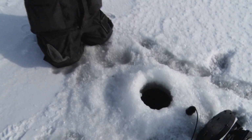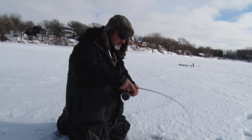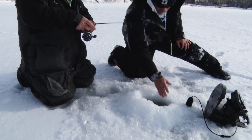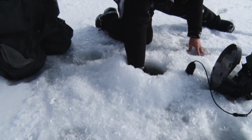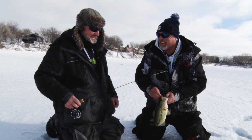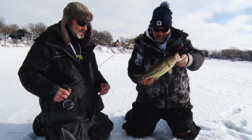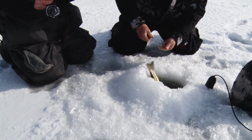What do we got around? Here, let me help you. Oh, baby. It's a bass. Largemouth. You know, these things are fun to catch. I mean, if we could catch these all day, every day, how much fun would that fight be? But in reality, that's maybe a 14. Not a monster, but golly, it gets that heart going. It really does, doesn't it? Let's get him back in there. There he goes.